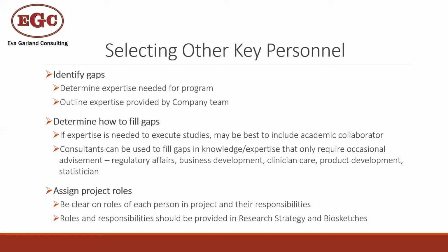So in order to fill these gaps, it might fall to an academic collaborator. I do a lot of proposals where in vivo work is easy to get done from an academic institution, and that person brings knowledge of the model, the experience of having run it before, and the infrastructure already in place. So that's a good way to fill some of those gaps. Consultants are often the other great way, because you can find quite a few consultants to cover regulatory, tax, device engineering, product development, just whatever is needed to check all those boxes of the gaps that you've identified.